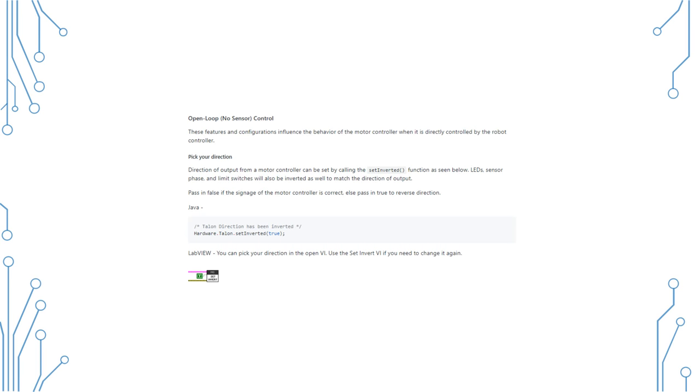So this year, we have one function called set invert, which is modeled after the WPI speed controller interface. If you invert the motor controller, that change goes all the way down into the firmware of the device, which means it applies for all control modes, all closed loops, follower mode. But what's key is that when you flip the invert, the LEDs on the motor controller will not change. Instead, the output of the H-bridge will change.